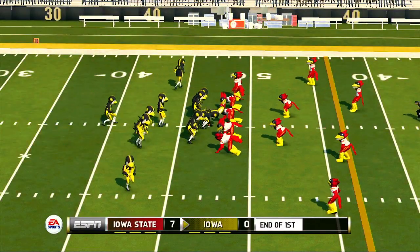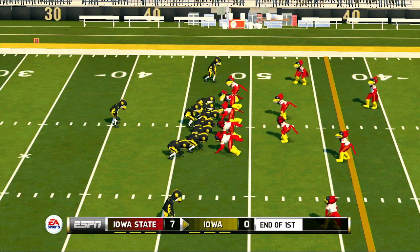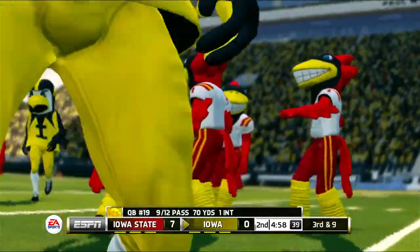Double tight. Four down. Where's 52? Watch 52. Ready. Black 98. Hot, hot. Black 98. Hot.